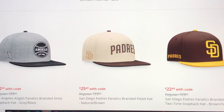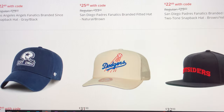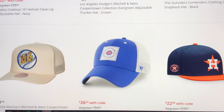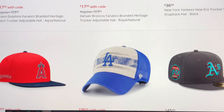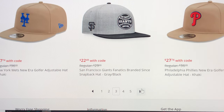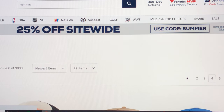Oh, Mitchell and Ness. I believe that's Mitchell and Ness. No, that's Fanatics branded. Padres on the right, and then in the middle there, and then on the left you got Angels. I was hoping some more of those Flexes would come up, particularly the Eagles. I really like the Eagles one. I'd be interested to see what color they use for the Flex fit. I think they did white and black on New Era's site for that particular one.